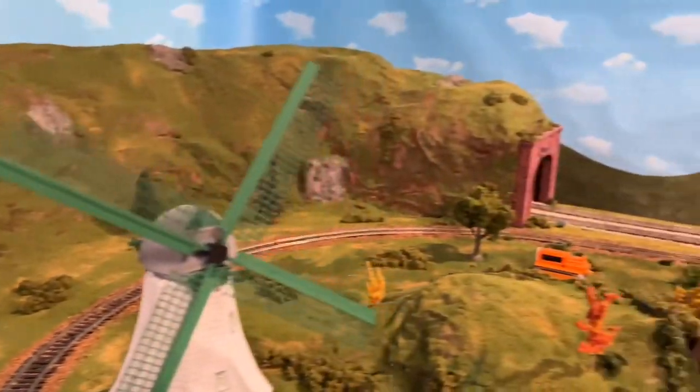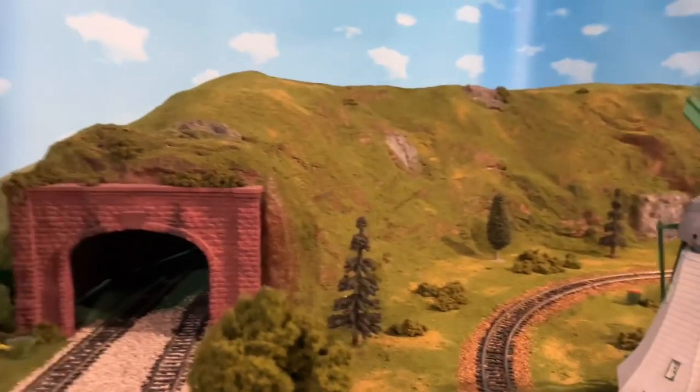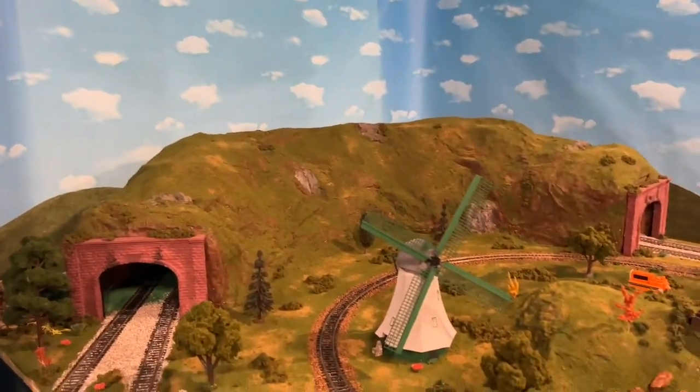Henry's Tunnel next. This was my first hill or tunnel or anything I built. I think it looks really cool. I love the size of it. I wish I could have this on a portable layout.